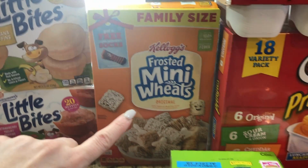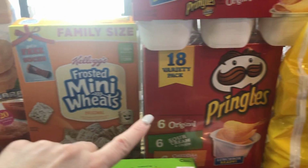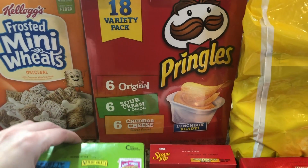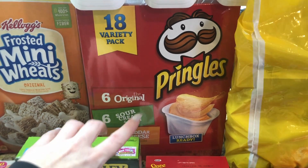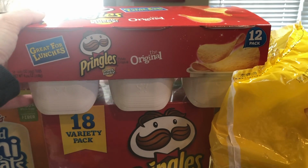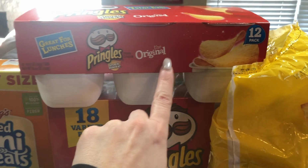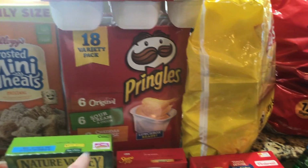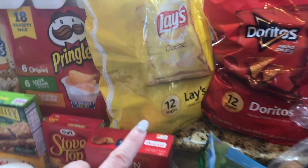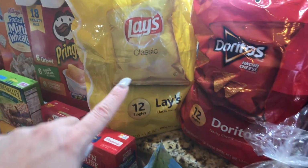Some frosted mini wheats. I got an 18 pack of Pringles for snack time. So in sour cream, cheddar, and original. And then I also picked up a 12 pack of the original Pringles. Perfect for lunches or snack time. If you can see, I try to load up on snack stuff and lunches for the upcoming week.